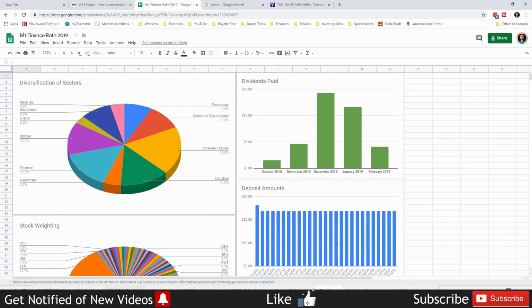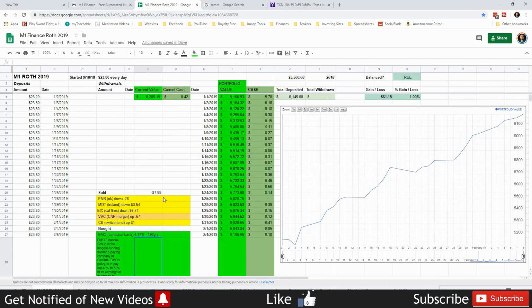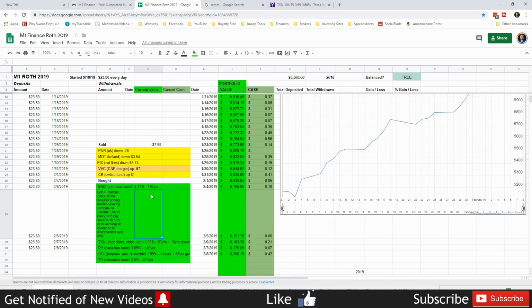So there you go. That is the Roth update and the big changes in the Roth update. I'm actually very happy to swap out these companies with these companies because I'm really excited to own these companies with this type of history. That's just amazing. Amazing, guys. I'm just so excited to have these companies. I really am. Screw these companies. Get rid of them. You're out of here. You're yesterday's news.